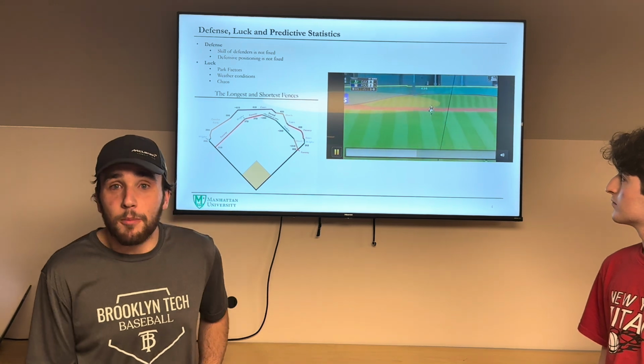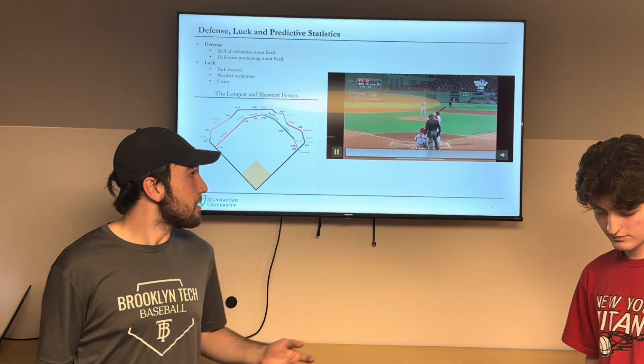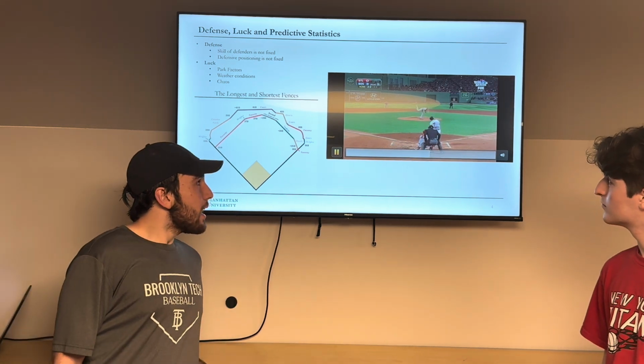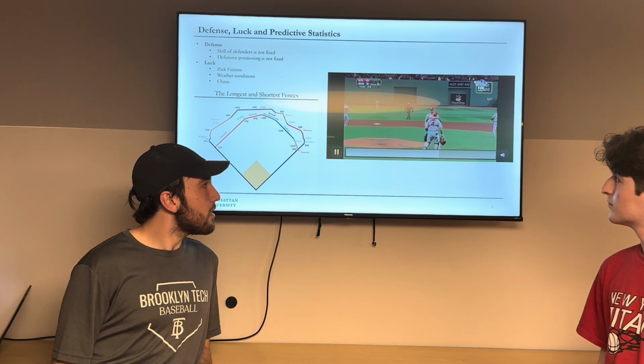The designers of this ballpark decided to put a hill in center field. Nobody's really sure why, but it's something that happens. Here is some pretty terrible defense from 2 very, very good players.